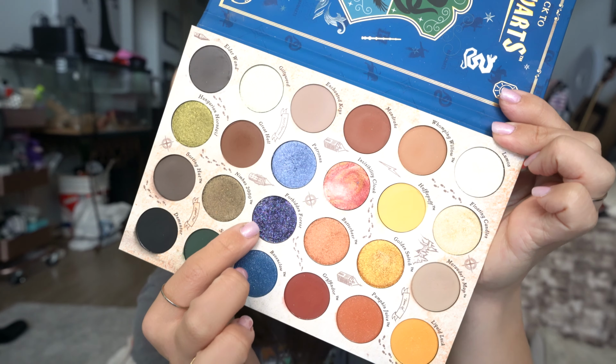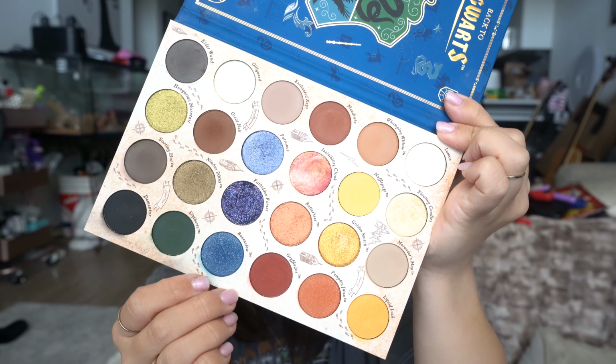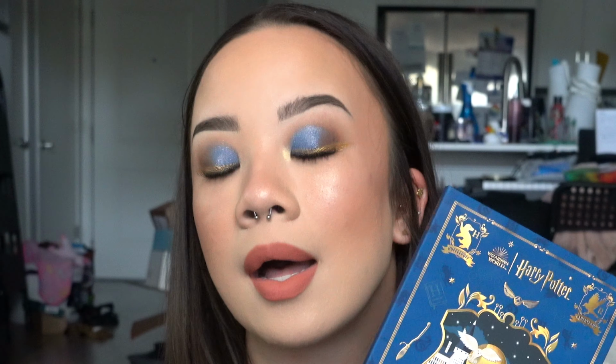I love it. And this Forbidden Forest shade, you guys, I swatched it on, I have all the swatches on TikTok, by the way, if you want to see. Beautiful, amazing, stunning. I am obsessed with this palette. So that is the eyeshadow palette. Let's go into the highlighters.